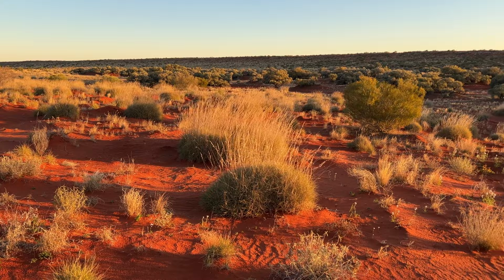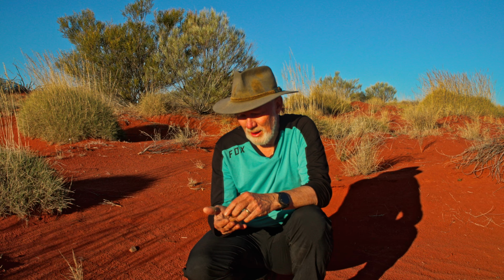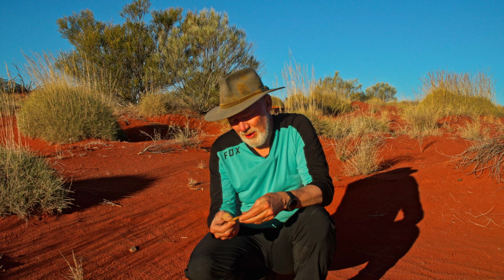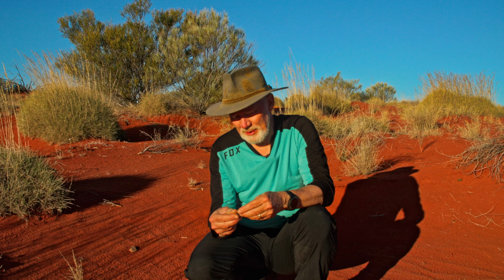Madigan Line continues to impress and surprise me. What I've stumbled across is where chipping of stone artifacts occurred. Now the stones that I have in my hand have been very well chipped, and I will show you one of them which looks to be potentially a spear tip.